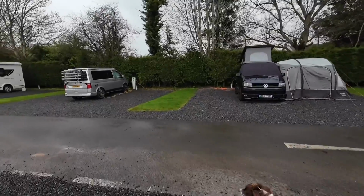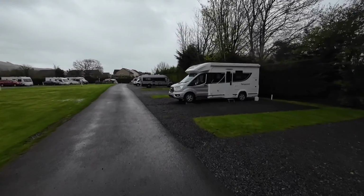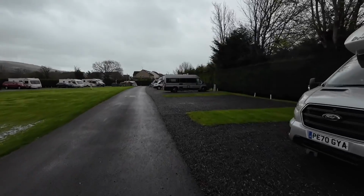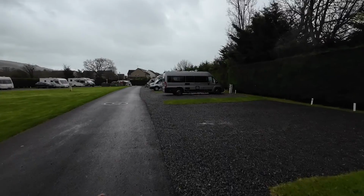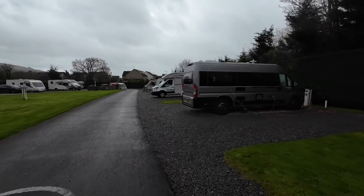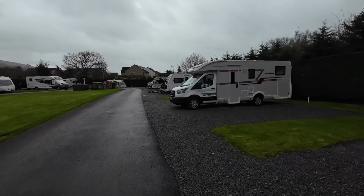And as you can see, it's filling up quite nicely now, so a lot of people have come today for the weekend, which I've done. I've mainly done that to avoid the motorway traffic tomorrow. We've been in bank holiday traffic before, and it's a nightmare, but we've done this from Northamptonshire. I think it was 175 miles in about 3 hours 20. So yeah, more pitches here, as you can see, all pretty level. Nobody's using any chocks, levelling blocks and that, guys.